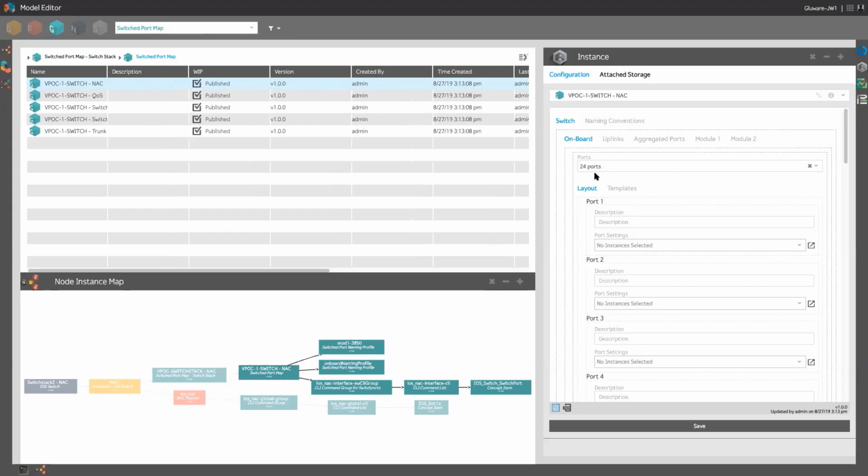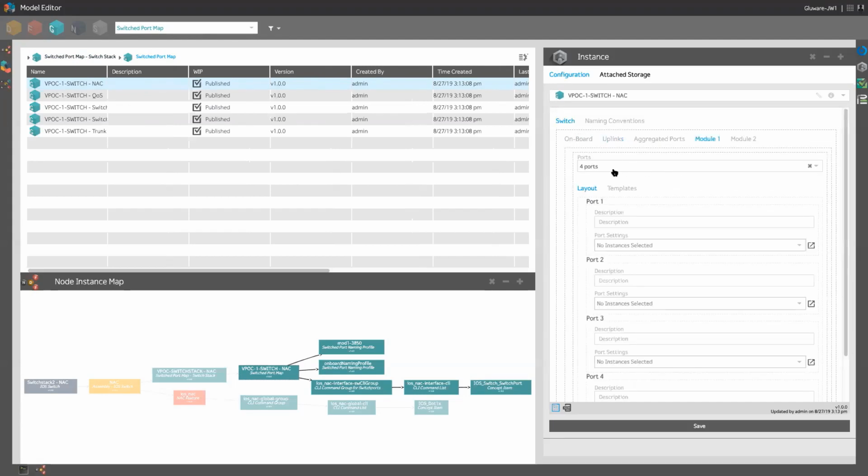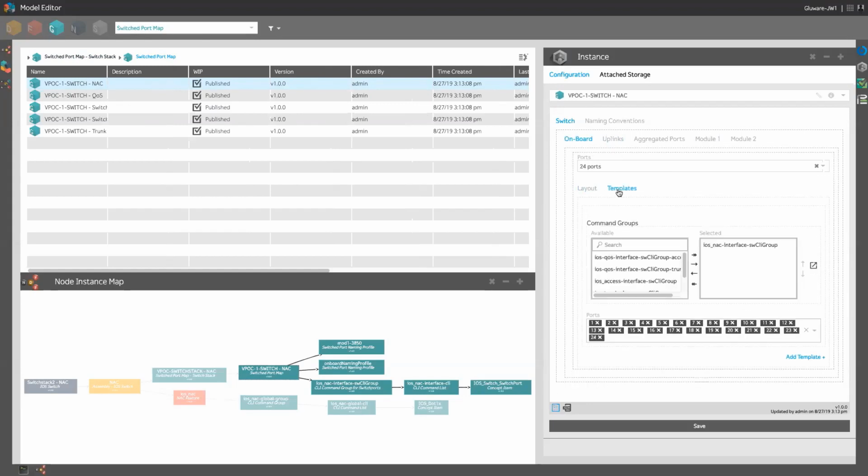And you'll see the port map is showing there are 24 ports built into the switch. So that's shown here. There are no uplinks. There's a module, a 4-port module. So what we can do, we also have something tied to this, and this is a group. And this group contains a bunch of lists of commands. So this group, again, we're only focused on NAC. You could add other groups, but we're only focused on the commands for NAC.